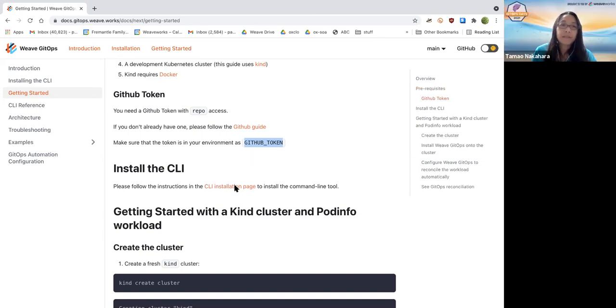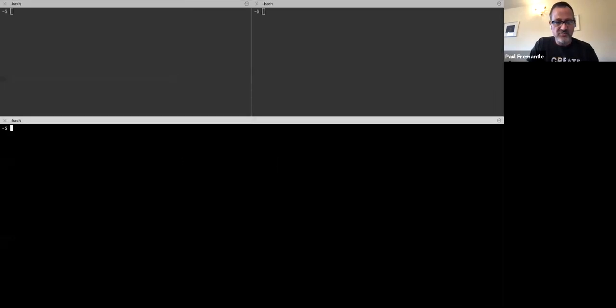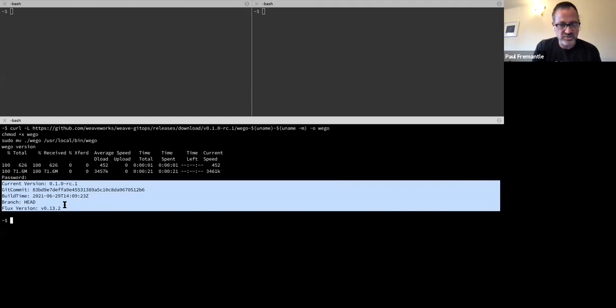Cool. Okay. All right. So next step is to install the CLI. And this should work on most systems. So I'm just going to hit copy in the right hand corner there and go over to a terminal window and hit paste. However, if it doesn't work, like if you have a Linux ARM system, that uname -m may not exactly match and it may not work, in which case we can definitely help you get it going. And if you're going along on Windows, that's not going to work. I just need to type my password in for sudo, and there we go. And it should come up with a current version and git commit and which branch and Flux version.